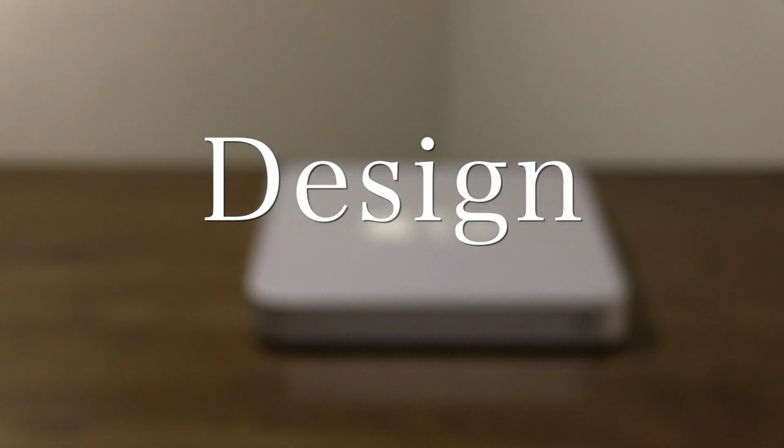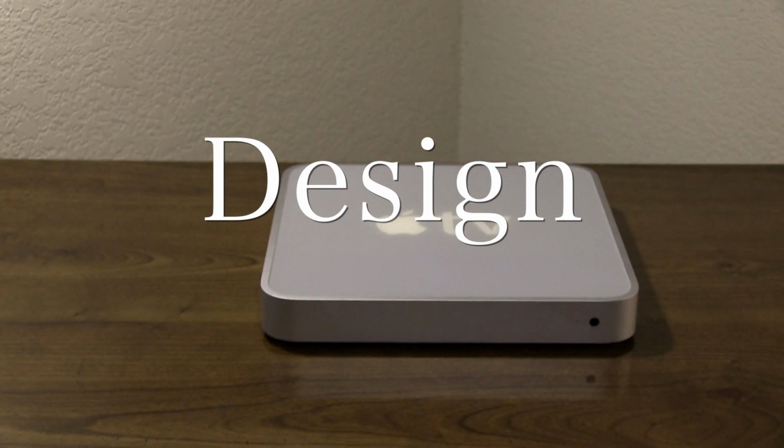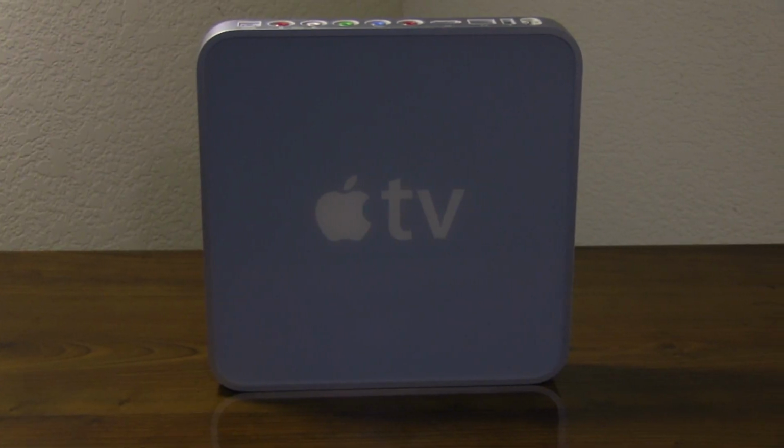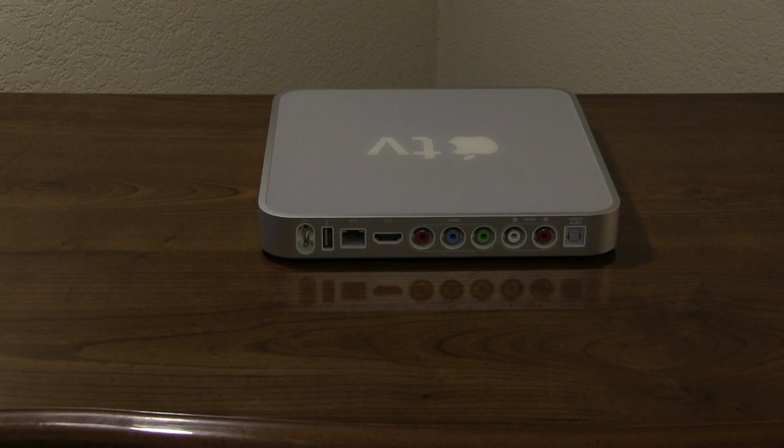The outside of the Apple TV is still elegant in its own way. I really like the look of these as they remind me of the Mac Minis from this time. In fact, I wish I had a Mac Mini of this era to show a size comparison, as they are probably similar in size. This device has an amazing array of outputs to choose from.